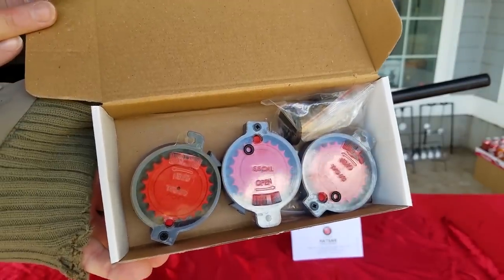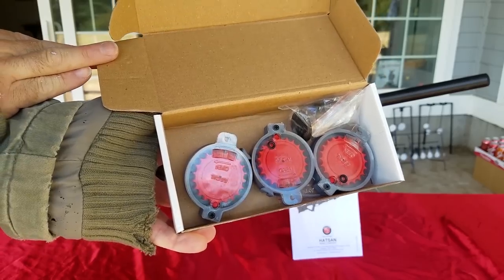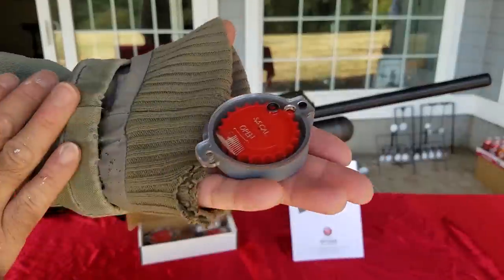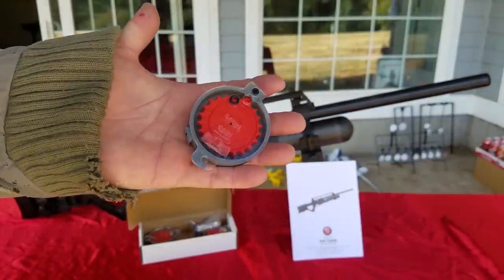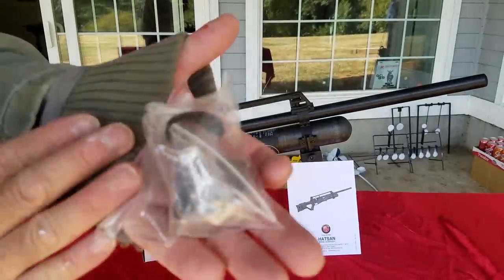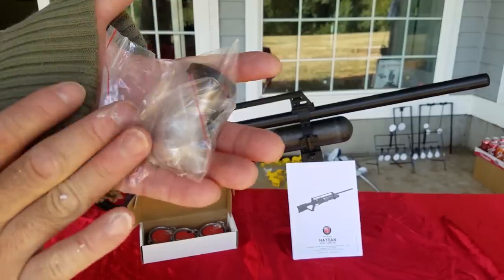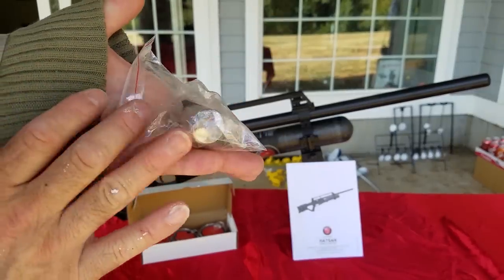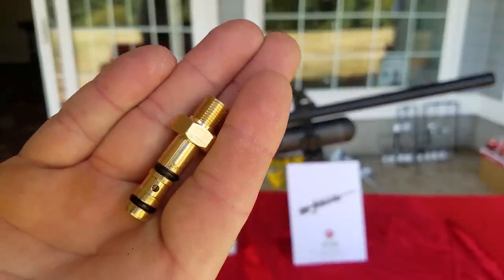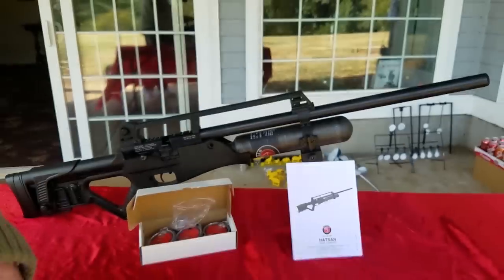Holy crap, look at that care package, you guys. Three clips, magazines, wow. These things are huge too, look at how big they are. Look like FX Impact magazines. And you got some O-rings for maintenance. These are some O-rings that go on your fill probe, and we got a fill probe in here. You're gonna need a 1/8 quick disconnect Foster fitting to go on the end of that, and then you'll be ready to go for your hand pump.